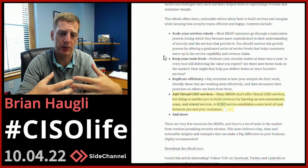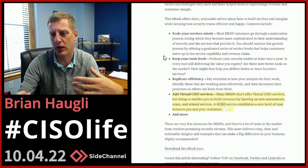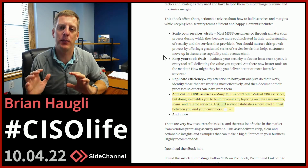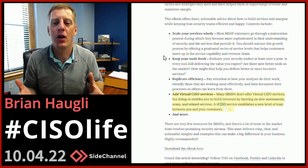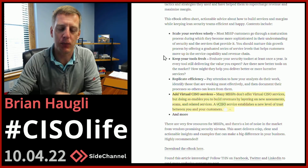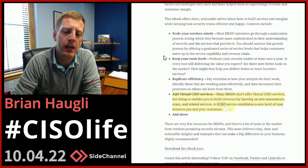Sure, their technical chops might be phenomenal. Yes, they may have the greatest technology in place, but how do they actually deliver that? How do they follow up when you have questions? How do they follow up when you have concerns about what's been going on? That's very important to look for from an MSSP.